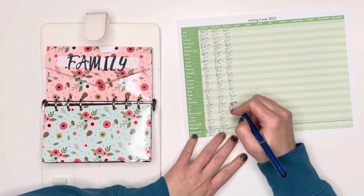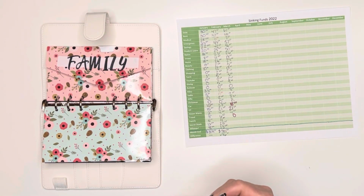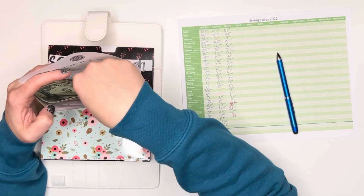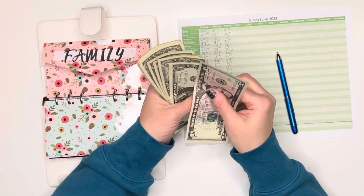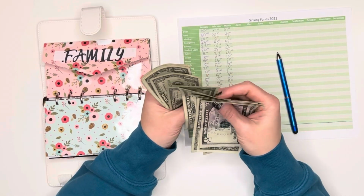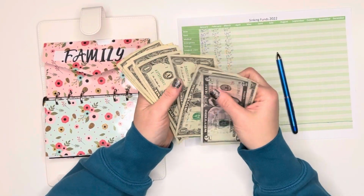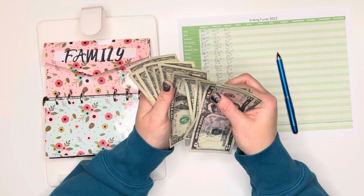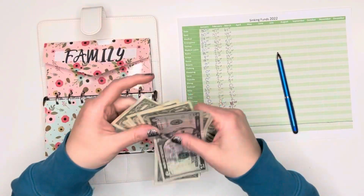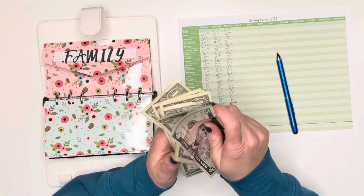Which is a net. I'm trying to write the negative numbers in red and then the positive numbers in black or blue, and I keep forgetting. Okay, family started out March with 11. We now have 5, 6, 7, 8, 9, 10, 11, 12, 13, 14, 15, 16, 17, 18. Is that right? Yeah, that's right. These dollar bills are so old, old school. I kind of like that.